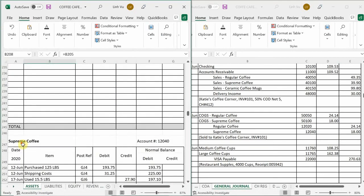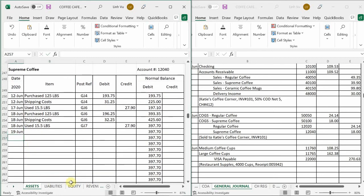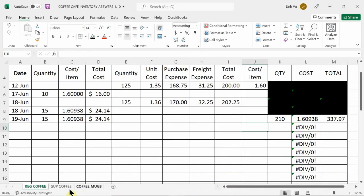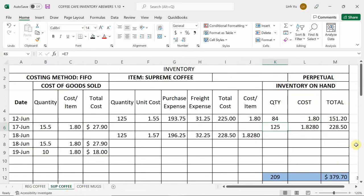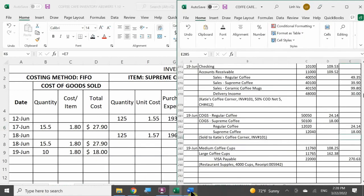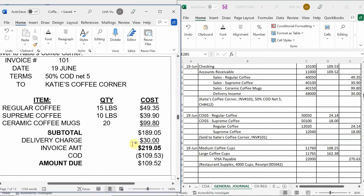I need to also update my Supreme Coffee because I ended up selling 10 pounds of coffee, which reduced me by $18, which gave me $379.70. Is that correct and does it match your inventory worksheet? In this case, it does. We do have $379.70 worth of Supreme Coffee left. That's also one of the things you could check on the next one if your numbers are not matching. It could be because we forgot to update our ledger.